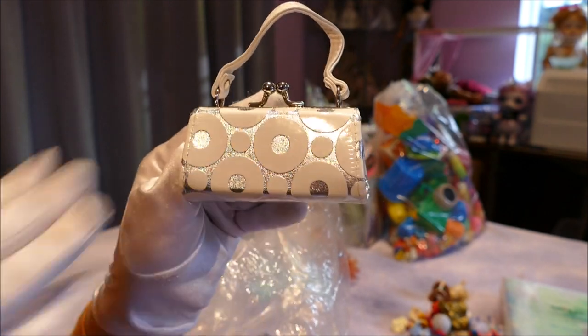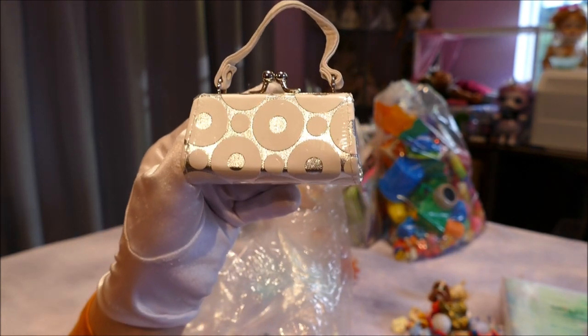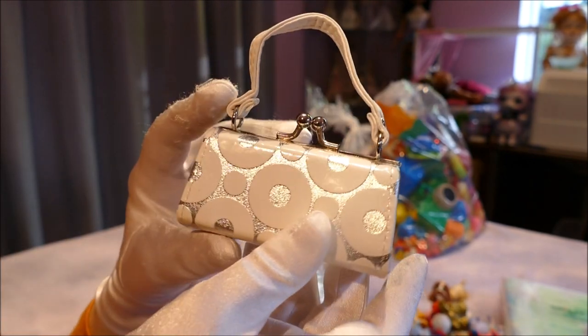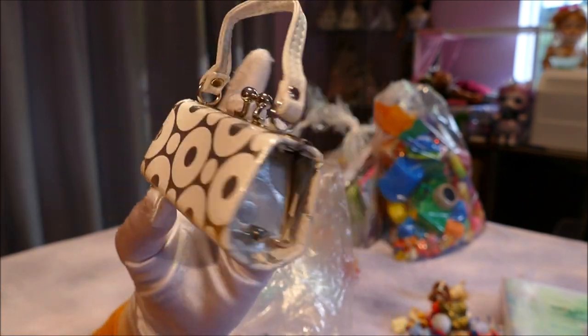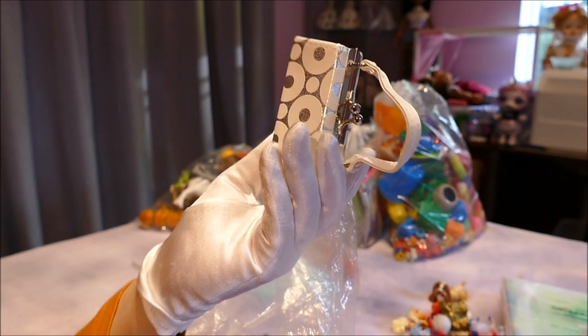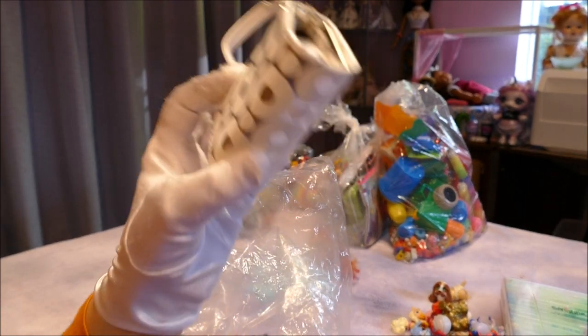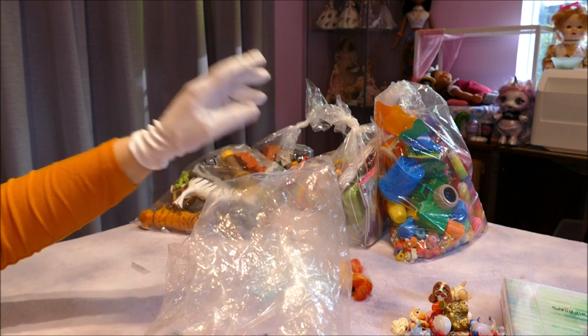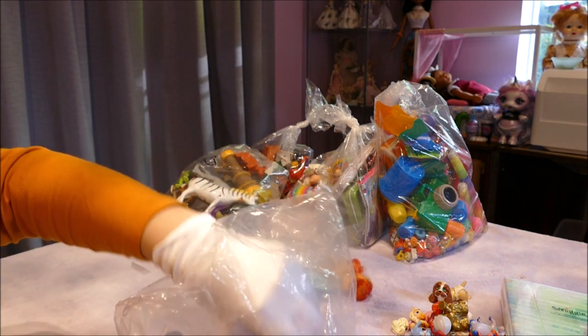But this is a BJD, if you don't know what a BJD is, a ball jointed doll. I have a lot of Japanese dolls and smart dolls. This is definitely something, and it's beautiful and clean. It looks designer, it looks gorgeous. I love this. I would almost certainly have picked this up at the market for $2, no problem.